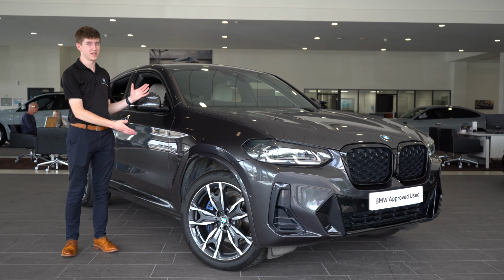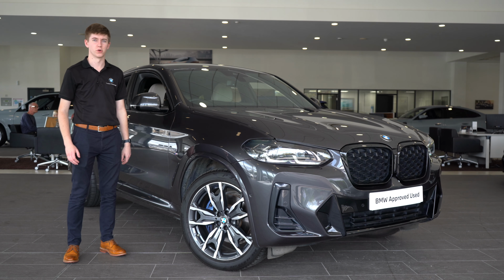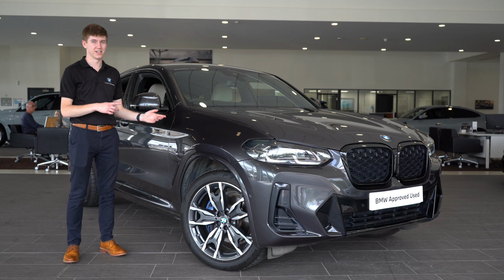This week I've got this lovely BMW X4 xDrive 20d M Sport finished in a beautiful Sophisto grey for you. So without further ado, let's take a look at this vehicle.